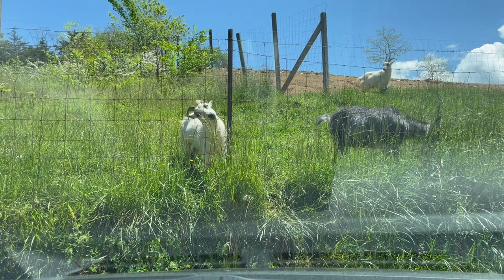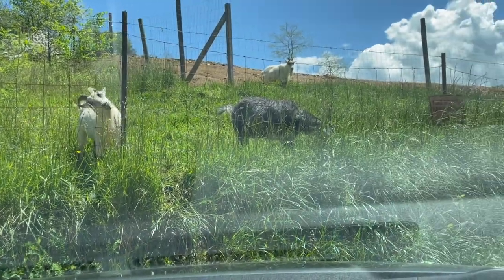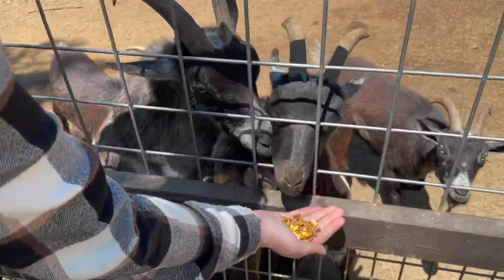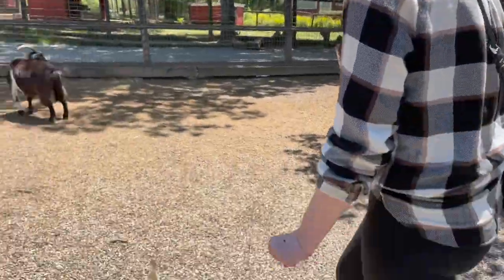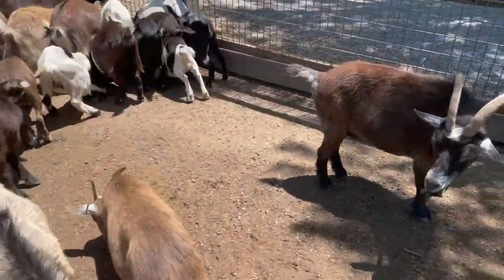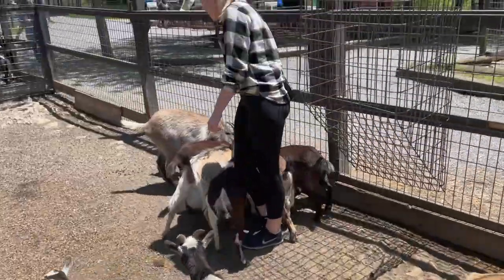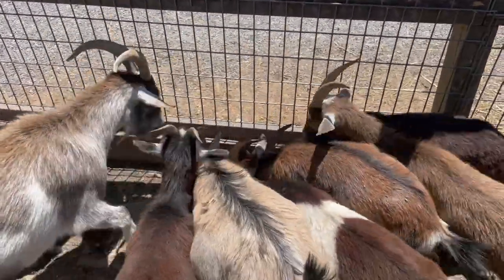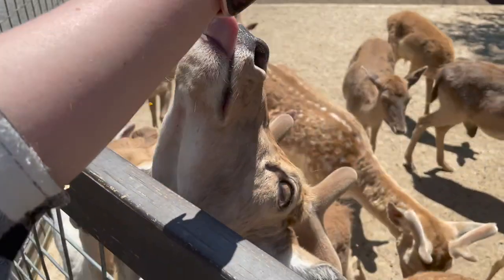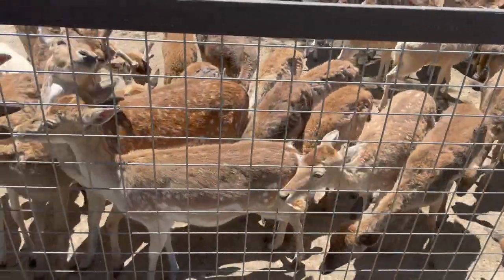Look at the goats! They're munching and crunching. He looks like he's eating the fence. Yeah, I think he is eating the fence. You just got some from me. It's on the belly. Little goats. You're a big one. He's a tall one. This goat just stole our apples. I don't know what to do. It's a feeding frenzy. I know that's not how I'm supposed to be feeding them. There's so many of them.